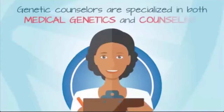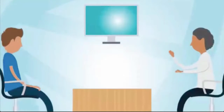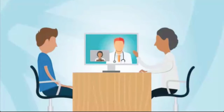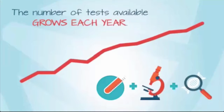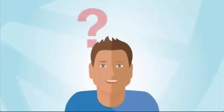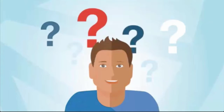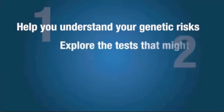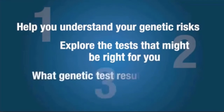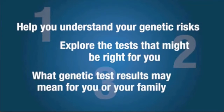Genetic counselors have specialized education in both medical genetics and counseling. This prepares them to give you the personalized help you need when it comes to your genetic health. Today, there are thousands of genetic tests, and the number grows each year. How do you know whether a genetic test is right for you and what the results mean? Using their genetics expertise, a genetic counselor can work with you and your physician to understand your genetic risks, the tests that may be right for you, and what genetic test results may mean for you or your family.